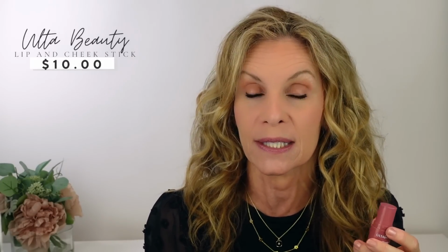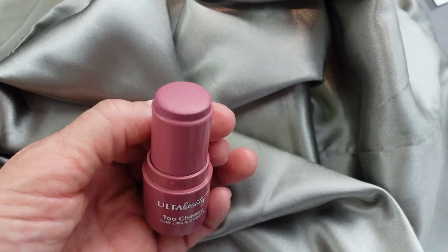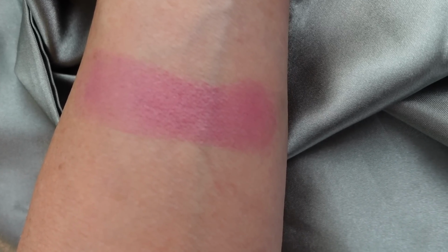Now, the one it will be battling out is this one from Ulta Beauty. This is They're Too Cheeky, and this is for lips and cheeks. This one is a little creamier, not sticky at all, has a really smooth application, and this one lasts longer on my lips. So the winner of this battle is this one from Ulta Beauty. I think you should wear this, especially this shade Mood.